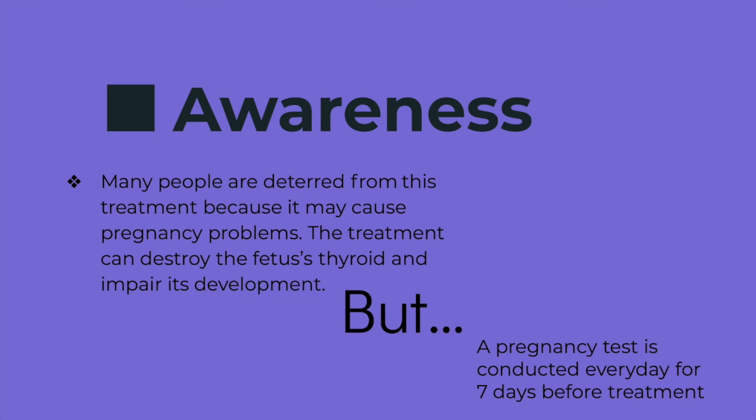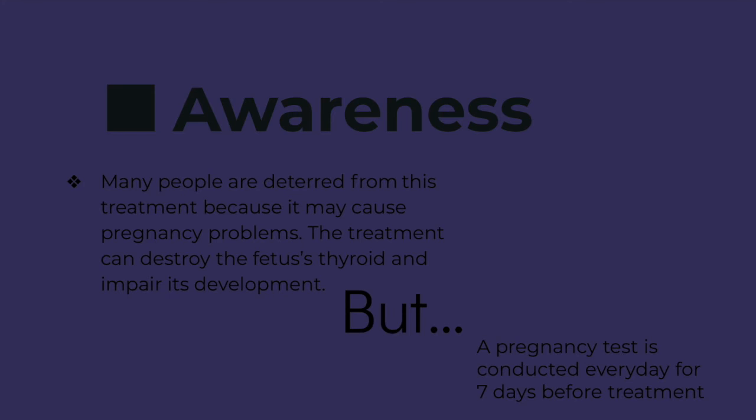Many people are deterred from this treatment because it may cause pregnancy problems. The treatment can destroy the fetus's thyroid and impair its development. But a pregnancy test is conducted every day for 7 days before treatment to ensure that the treatment does not interfere with any possible pregnancies.